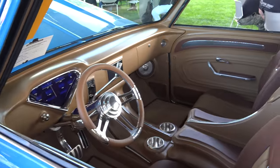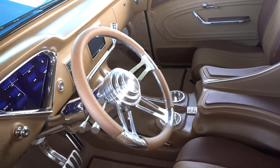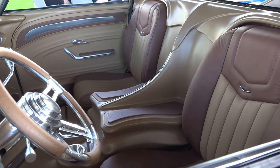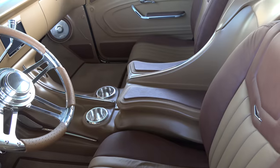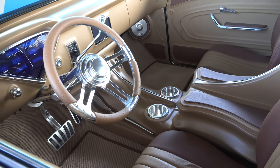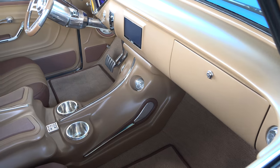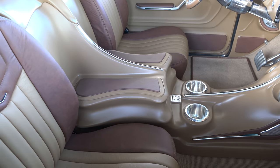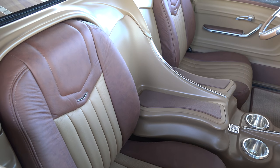Very nice job on the interior too. I dig that. Not a bunch. I mean, there's a bunch going on, but not anything more than what you need. Look how they did the armrest too. Man, there's a lot of work in that truck. Very cool though. And I love the armrest. That is just awesome how it kind of separates the two seats.